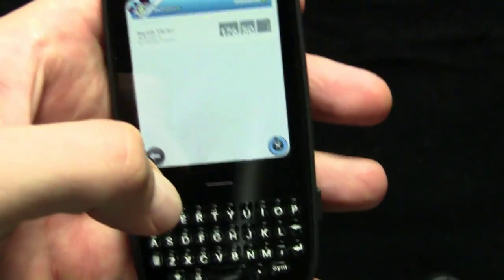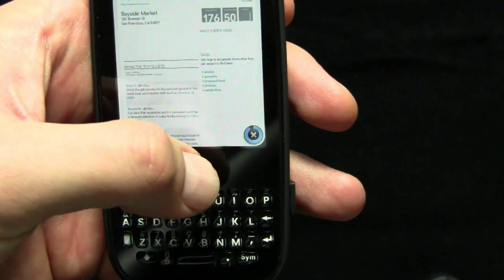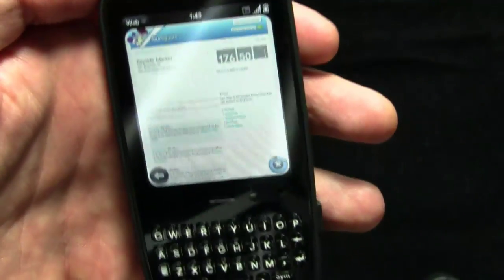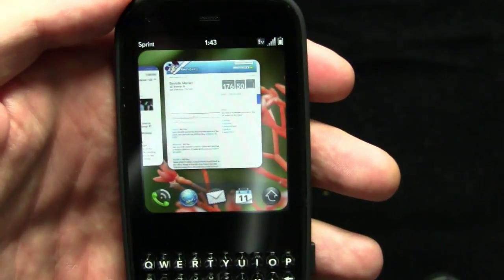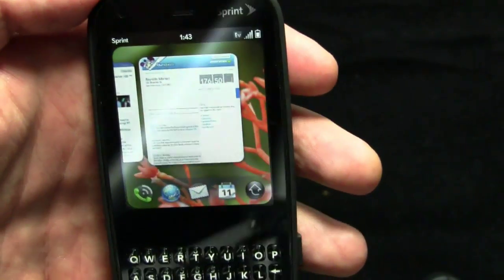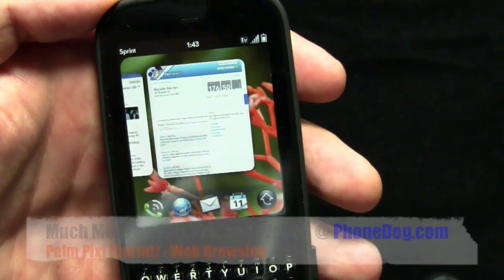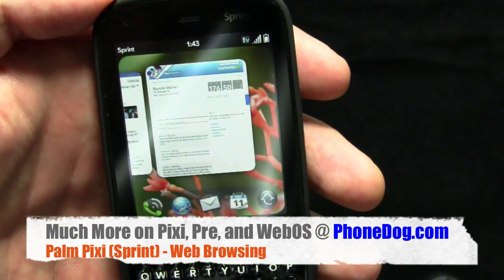Again, terrific web browser, Flash support coming, multi-touch capable, landscape and portrait mode, zoom in, zoom out, double tap to zoom, all that good stuff. Hopefully more robust support for streaming media coming soon. Dedicated YouTube app handles YouTube, and lots of web-enabled apps in the App Store. Pandora, all kinds of stuff. So definitely check that out.